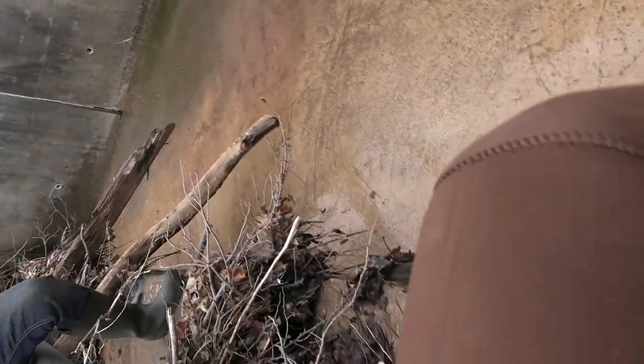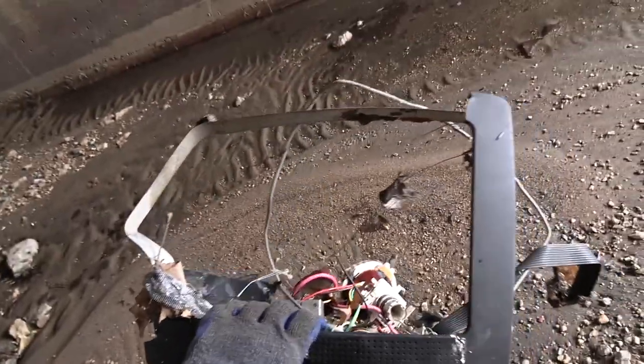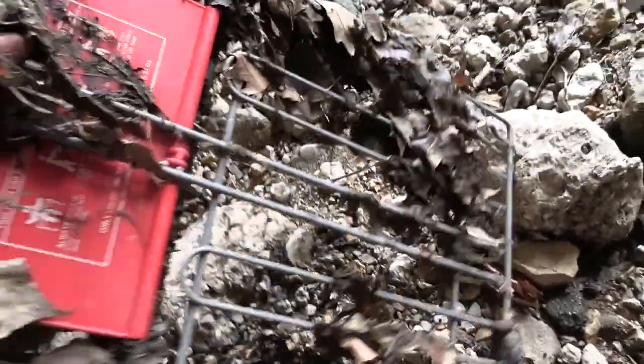Oh, help me. All right, we're gonna drop down here. So there is a TV down here, guys. Look at this. Got a whole TV right here. So we're walking through here. Look, I think I found another TV, Jeff. It's the front of another TV. The shopping cart. Look at this, guys. We're finding so much stuff down here.